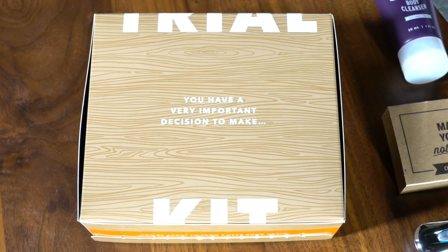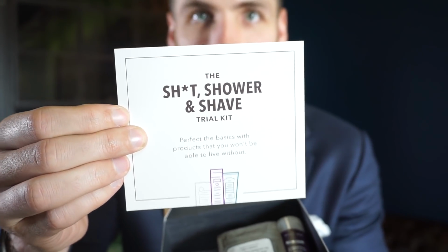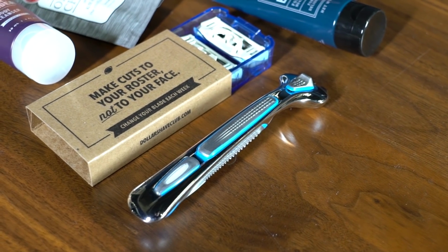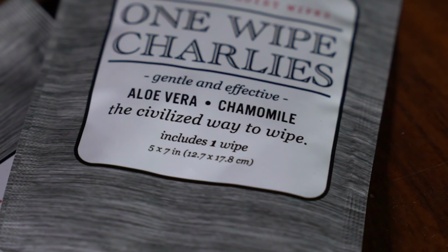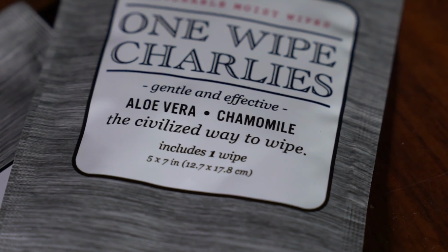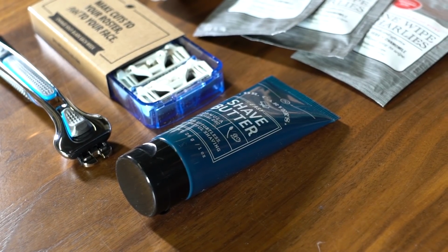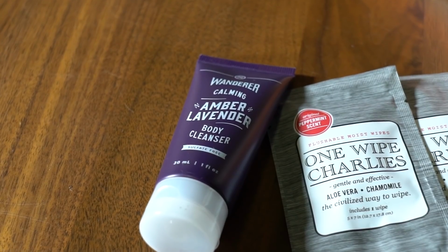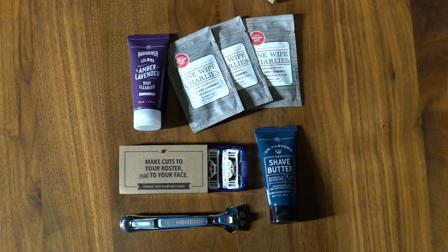All right guys, so this is the kit. I'm gonna open it up right now for you. So what you get in the shit, shower, and shave kit, so we're not lying, this is what it's called for real. You're getting their executive razor, 4 razors, these One-Wipe Charlies, which are some nice hefty baby wipes for those intimate experiences with the toilet right there. You're getting the shave butter, which keeps your face nice and buttery, silky smooth when you're shaving. And then you're getting the amber and lavender body cleanser, which we've done a review on before, and it smells amazing. So this is all $5.